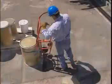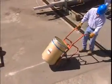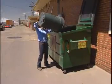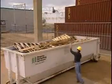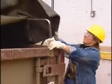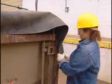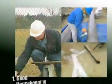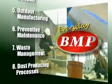With the storm on the way, what have you left in its path to carry off into the stream? Is a storm warning a forecast for pollution, or are you ready for it? Cleaned up, sealed up, covered up. No threat to the rivers, thanks to everyday BMPs. It's that simple. Best management practices protect the environment and pay dividends in safety and productivity.